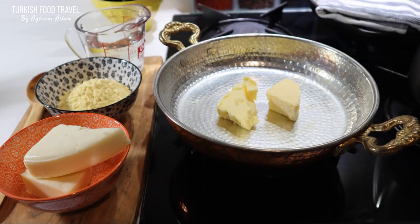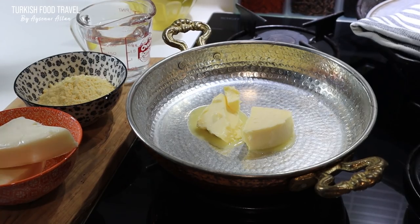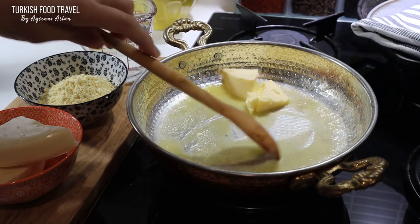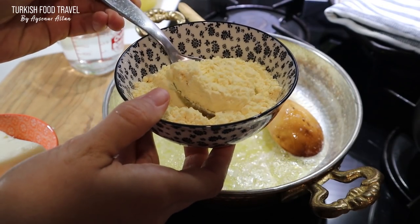The ingredients are very simple, only three, I'm not counting the water and salt. I have 2 tablespoons butter, 2 heaped tablespoons cornmeal, and about 120 grams kolot cheese. Well, the kolot cheese is a special type of cheese from Black Sea region, from Trabzon, and it creates that stretchy result at the end. We also use string cheese for it. You can try any type of kaşar cheese that oozes when it melts, and just experiment.